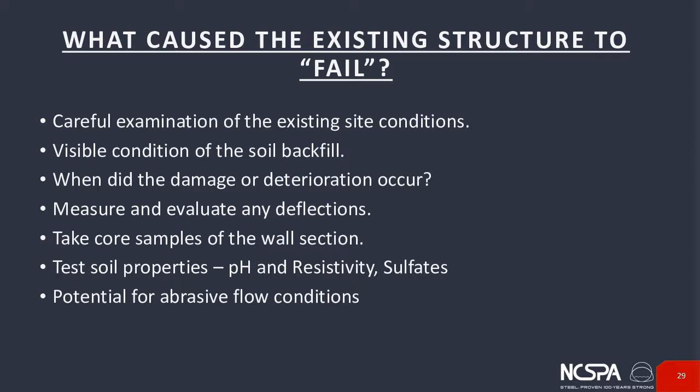Measure and evaluate any deflections. There unfortunately are not a lot of published great guidelines out there for what's acceptable deflection. It's more an experience thing. Sometimes we can take core samples of the wall, get some idea of what the condition of the soil is. Like I said, taking the pH and resistivities and measure for sulfates, and then understanding abrasive flow. Again, all these things are going to point you to different solutions.